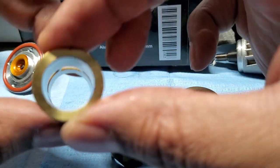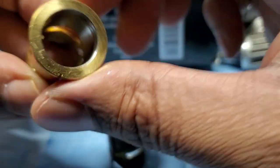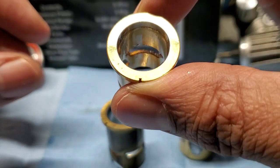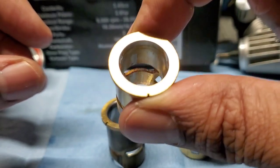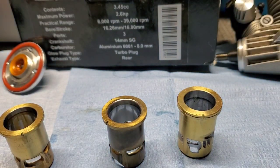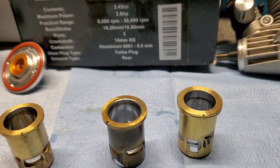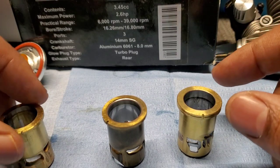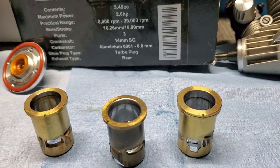And the exhaust hole in this five-port, let me flip it over this way, is also huge compared to the seven-port. So that has to be taken into consideration when an engine is designed. And once again, I'm not an engine designer, so I don't want to talk as if I know it all or design engines or anything like that.